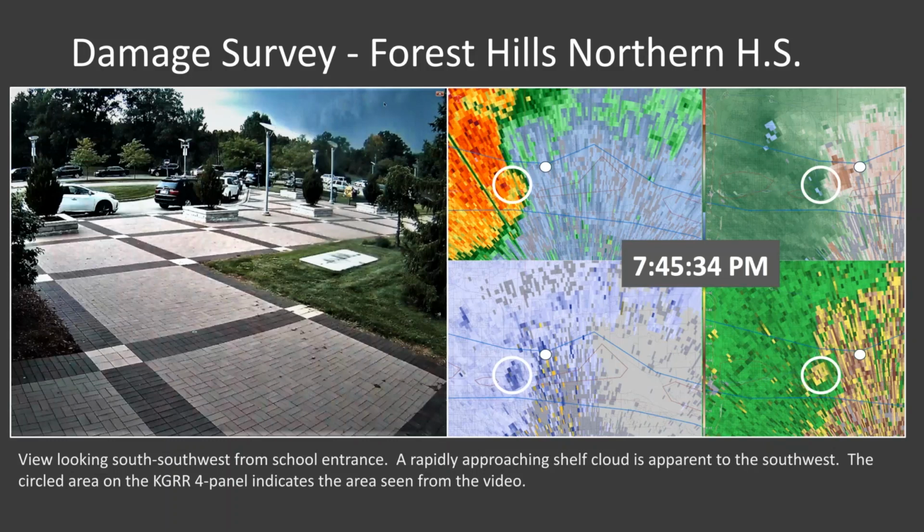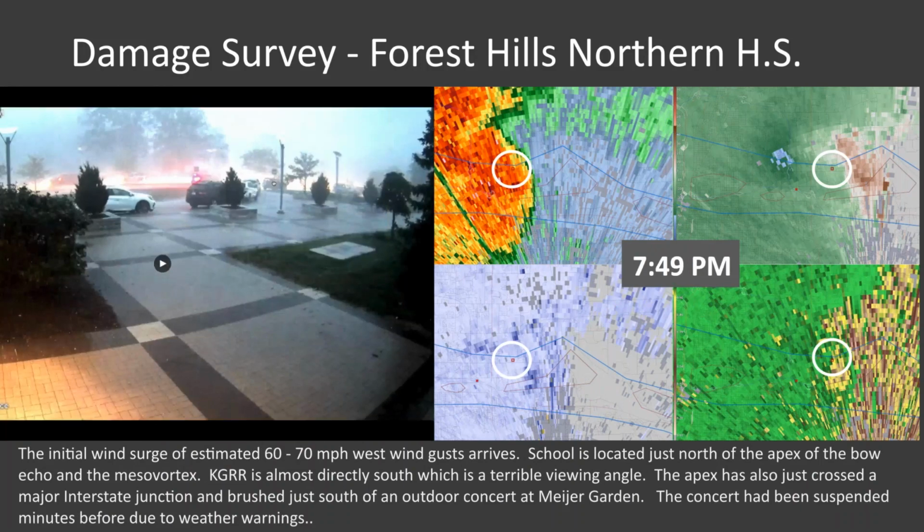You can see the wedge here in the still video. That's basically the circled area. We're looking southwest, right at the nose of this thing, if you will, as it comes in. So it's a very classic looking arc cloud that's racing, crosses the frame in 10 or 20 seconds. So now back to the video.